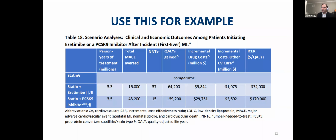So let me take an example. Rather than hemophilia, I like using a very simple statin example: statin versus the PCSK9 inhibitors for hypercholesterolemia. In this cost effectiveness analysis, the table looks at patients who got a statin as the comparator, and then a statin plus Zetia or a statin plus a PCSK9 inhibitor. So you had 3 different comparisons.